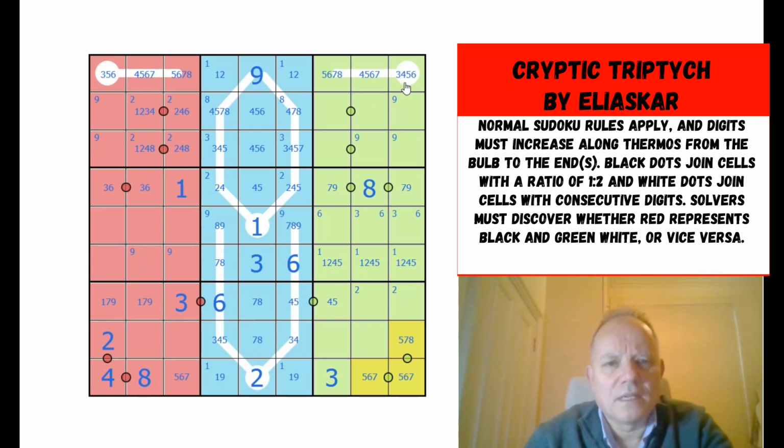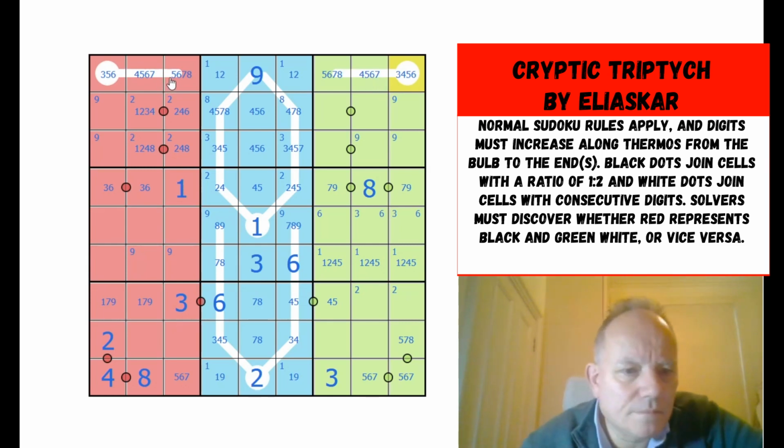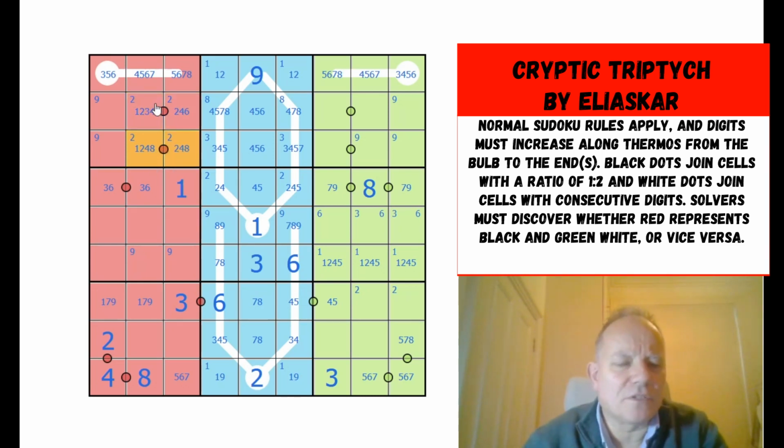Maybe it's something to do with these thermos. If these get limited, you're pretty unlikely to have a 5 here, because it would force 8, 7, 6 at the top. Oh, maybe the thing to think about is, can these dots be 1, 2, 4 and 8? You'd have to have the 8, 4 here and the 2, 1 here.